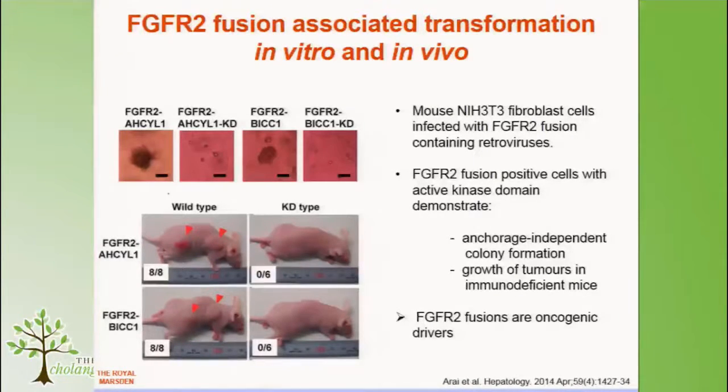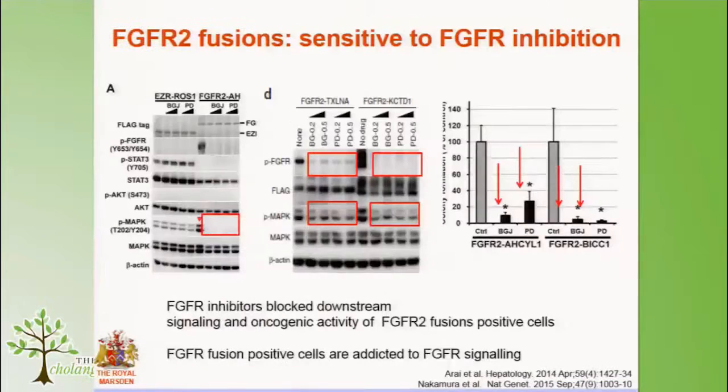And importantly, FGFR fusions cause oncogenic transformation in vitro and in vivo. When we take fibroblast cells and inject them with a retrovirus that contains an FGFR2 fusion with or without an active kinase domain, you can see on the left those with an active kinase domain show increased anchorage-independent growth, so they grow tumor balls. And if we inject those cells into the flank of an immunodeficient mouse, they will grow tumors. So this demonstrates that the FGFR fusions act as oncogenic drivers in these cells and have a transforming capacity.